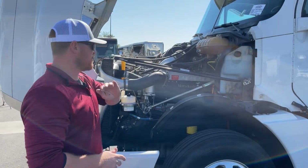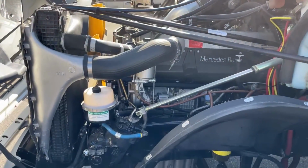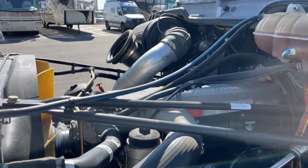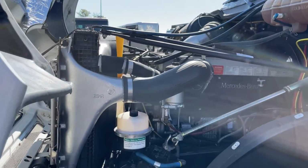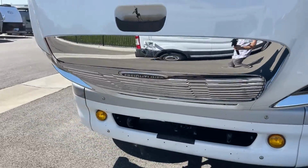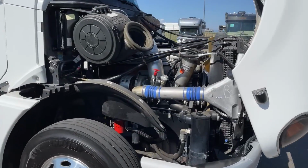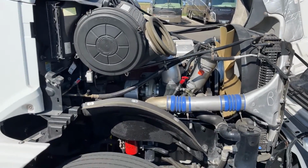One thing I wanted to point out is just how clean the inside of this engine compartment is. It's not uncommon for these coaches to come in and have, you know, leaking something, just a mess. And this thing is as clean as can be. Go around to the other side here. Just absolutely beautiful.